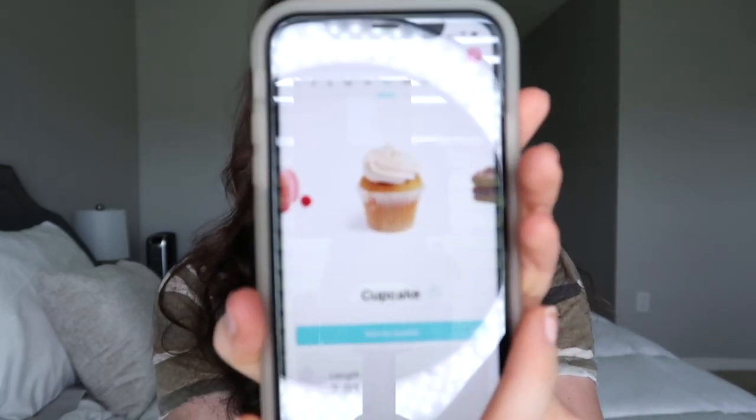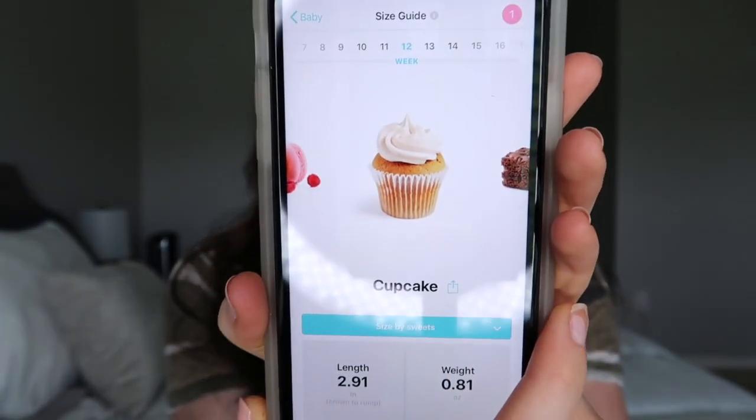It also says that the baby is the size of a kiwi or a plum, depending on which app I'm using. On the Pregnancy Plus app, you can change what thing you're comparing the size to, like a fruit or an animal or whatever. I actually liked that I could also compare it to the size of a cupcake this week, which is super, super cute. I think that's so adorable.